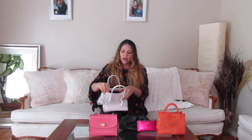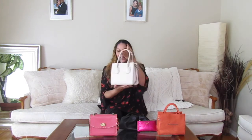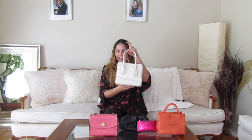And this also comes with a strap to do crossbody, but I don't really like carrying these kind of structured bags crossbody, so I don't ever put the straps on it. But this is the bag and I love it.